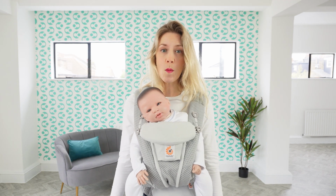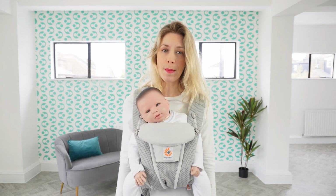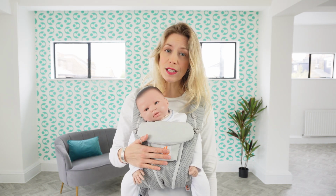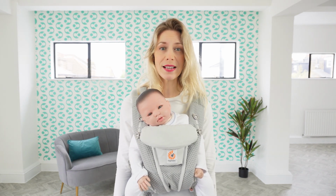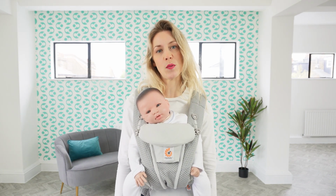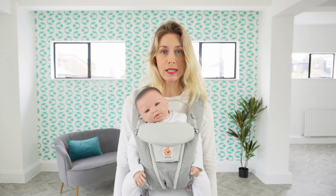So from around 4 months to 10 or 12 months, this outwards facing position is great as long as your carrier is designed for it. But once they get past this point, or once they simply start to feel too heavy, with big babies that could be at 7, 8, 9 months, have them facing you with their arms over the top of the carrier. If you don't want to carry your baby facing outwards, or if you don't have a carrier that is designed for it, that's no problem at all. Babies never have to be facing outwards. From 4 months, they can be facing you with their arms over the top of the carrier, which is a great alternative.